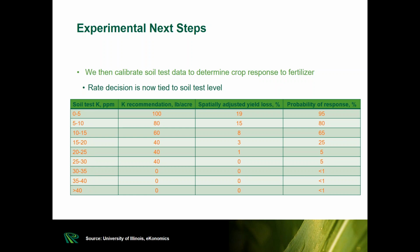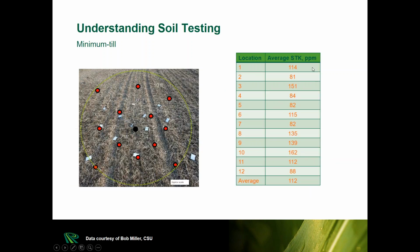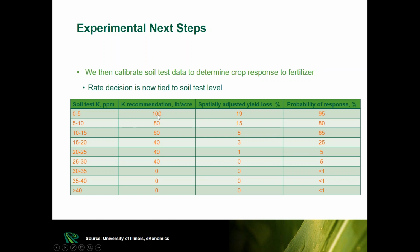Phosphorus looks fairly similar, again at very low soil test levels. Sorry, that should say P, not K. Here's the P recommendation at that soil test level. Here's what you would expect as far as the yield loss if I didn't fertilize, or what I would expect as an average yield gain if I did. And here's the probability of response. And again, notice as my soil test level increases, and that should also be P, as I increase my soil test P, my recommendations go down, my yield loss goes down, and the probability of response goes down.